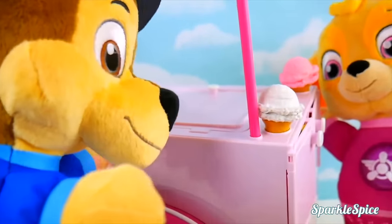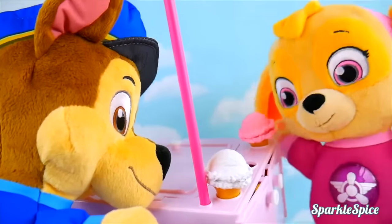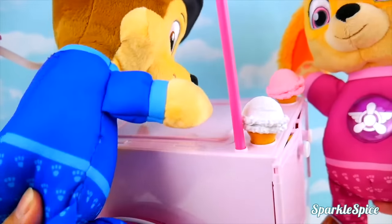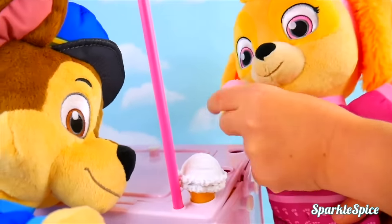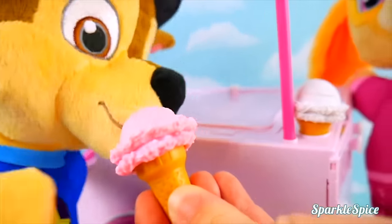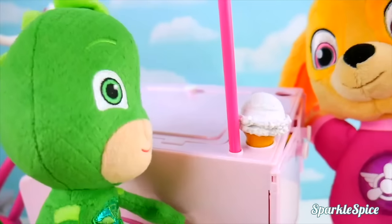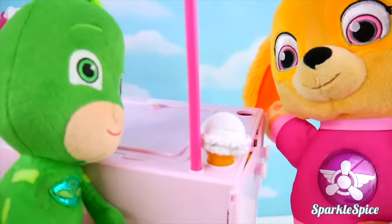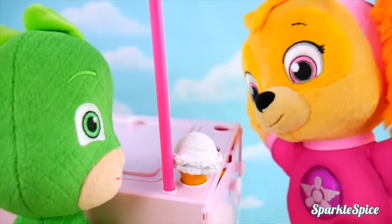Hey, Skye, I want some ice cream now. Sure. What flavor? Vanilla or strawberry? How about strawberry? Yeah, I like that too, Chase. Here you go. Yum, yum, yum. Pupalicious. Thanks, Skye. Hey, Skye, I heard you have some ice cream here. Sure do. What would you like, Gecko? I see only vanilla. Do you have anything else? Oh, yeah, one second. Let me open up.